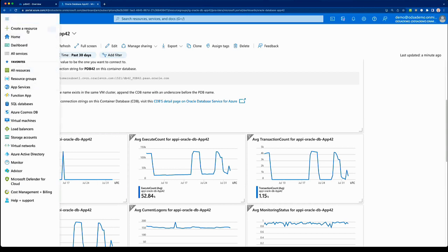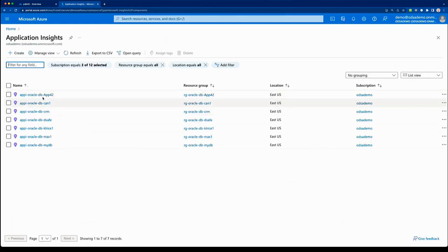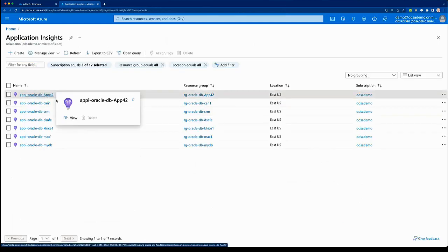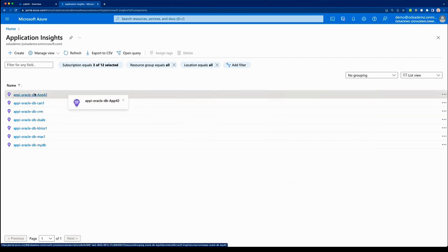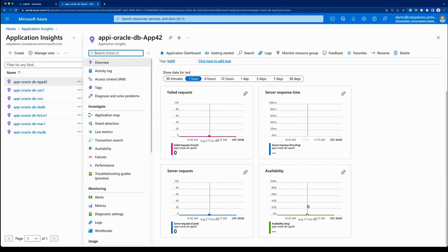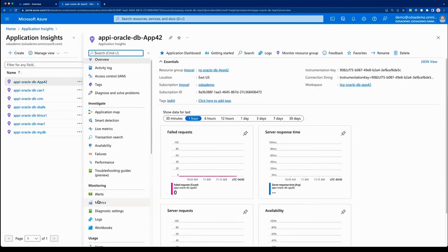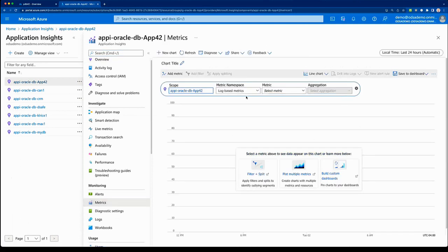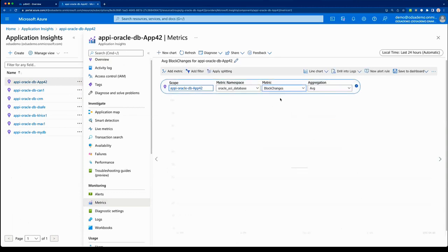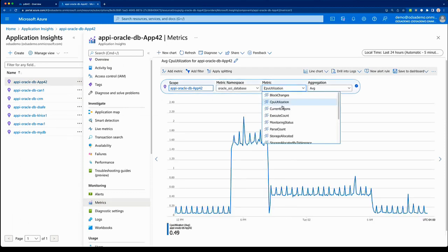If I go back to my home page and go into Application Insights, you'll see that I have an Application Insights workspace for the database that I'm working in. Now, these database metrics aren't database metrics from Azure or from OCI, so you won't expect to see that there. What you have to do is go into metrics and select the metrics namespace, which is Oracle OCI Database. Then each of the standard database metrics that they can see in OCI, they can also see here in the Azure portal.